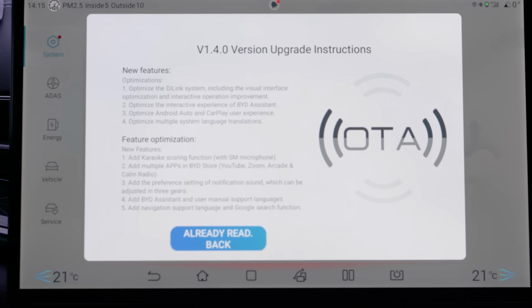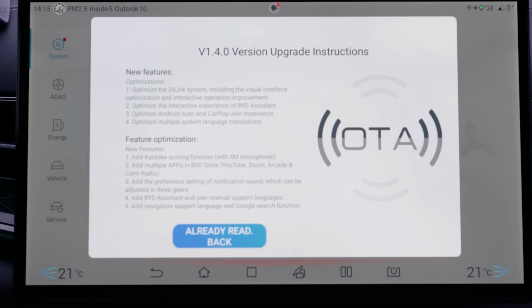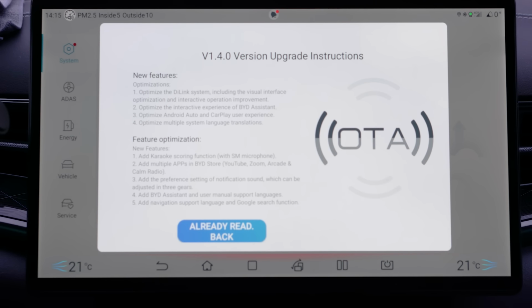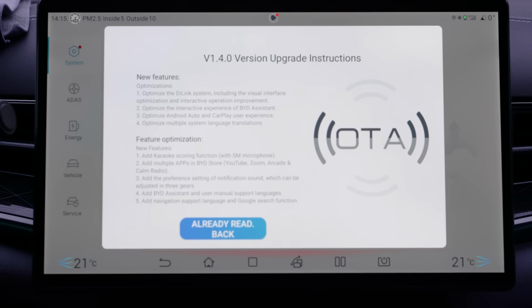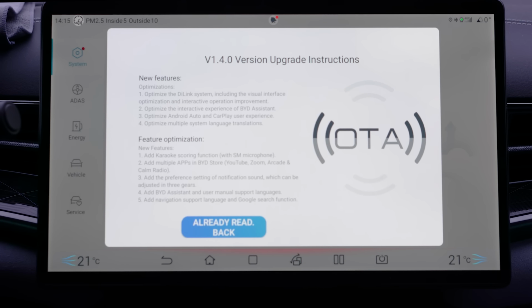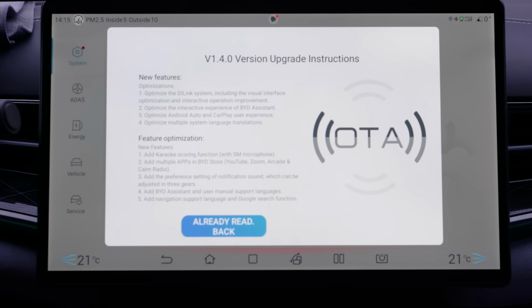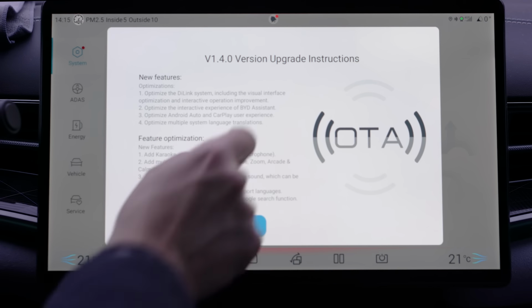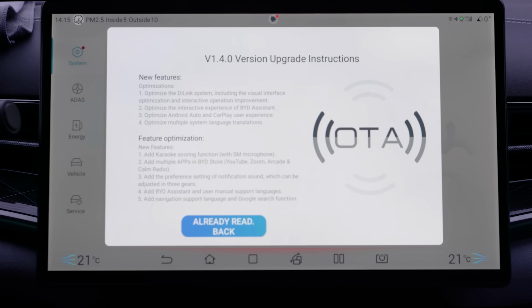Third one, add the preference setting of notification sound, which can be adjusted in 3 gears. Interesting. Add BYD Assistant and user manual support languages. Okay. Add navigation support language and Google search function. And then optimization. Optimize the D-Link system, including the visual interface optimization and interactive operation and improvement. I don't even know what that is. That's a lot of fancy words. Optimize interactive experience of BYD Assistant. Optimize Android Auto and CarPlay user experience. And optimize multiple system language translations.